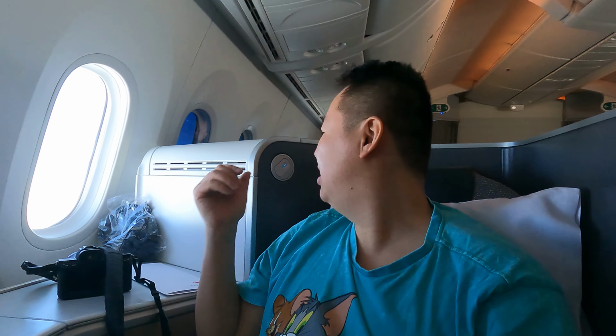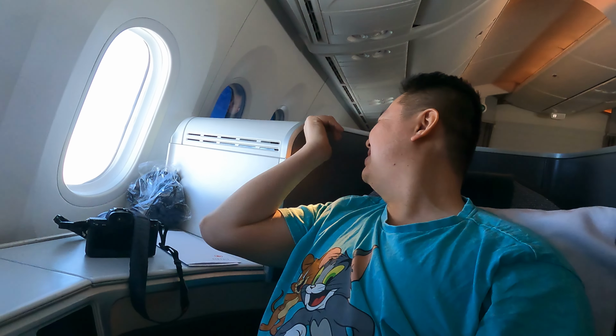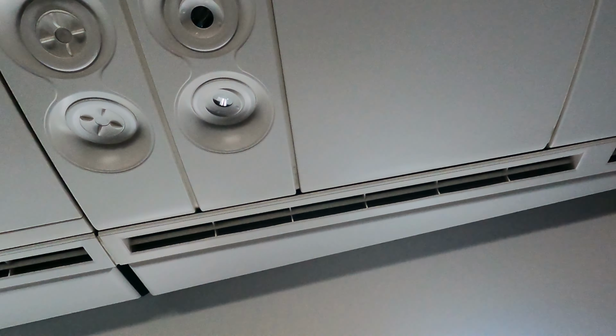Let's talk about the seating features here. First of all, if you need to read, there are two lights here actually. A mini reading light. But if you need to work on your masterpiece and need the whole room to be lit, the light is right there.